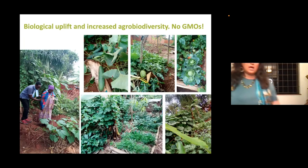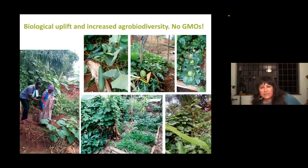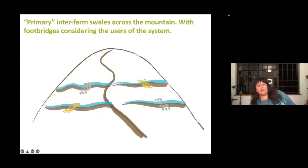Okay. So, again, so many different types of food, different types of nutrition. And these are not only for the household, but also for market. And don't forget, this is a community that is under lockdown. They have movement restrictions. No one can go anywhere. Cargo is not coming in. So they not only have food, but they can have income because they're selling. And of course, they have seeds, which have already been replanted many times. So moving on to the other parts of the story.